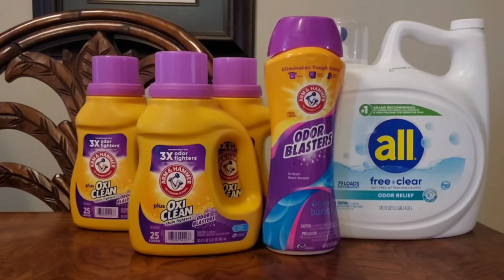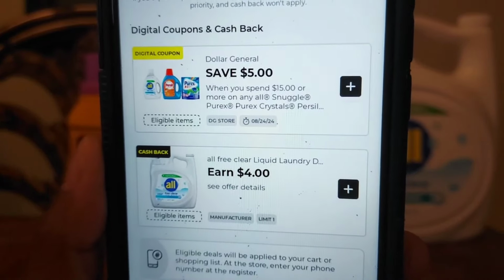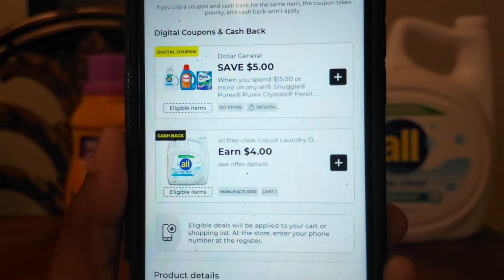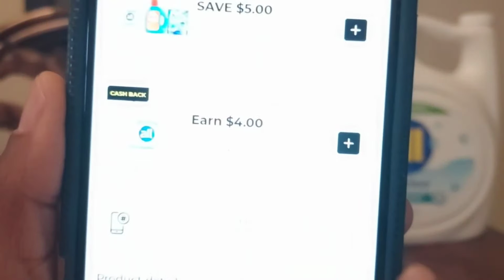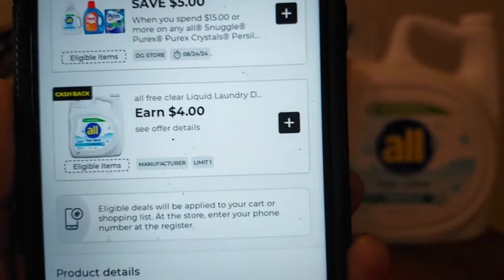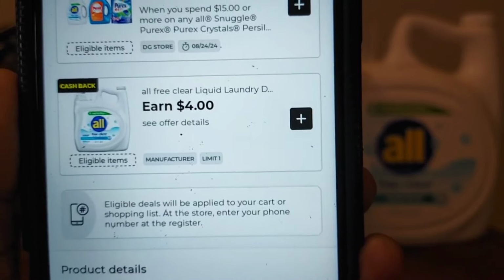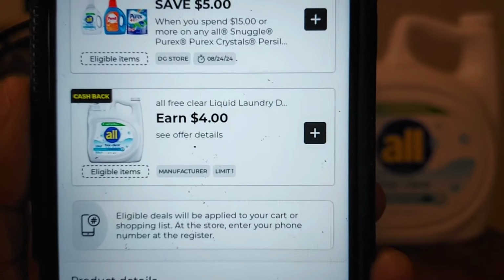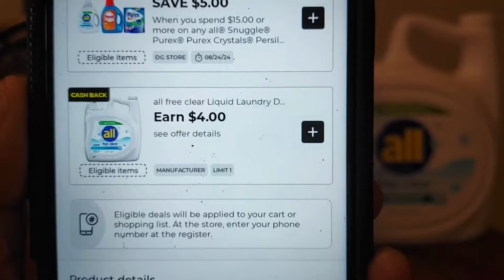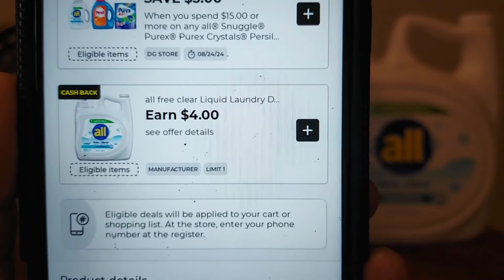That's $17. So when you scan it into your app, you have to clip the $5 off when you spend $15. And then you have a choice. You can either clip the $4 DG cash back coupon, or that same cashback offer is being offered in Ibotta. If you're choosing to do it in Ibotta, you have to make sure that your DG account and your Ibotta accounts are linked. Okay? You cannot get both. It has to be one or the other. But I will tell you, if you have the cashback clipped in your DG app, you will get the DG cashback. You will not get the Ibotta cashback, okay?